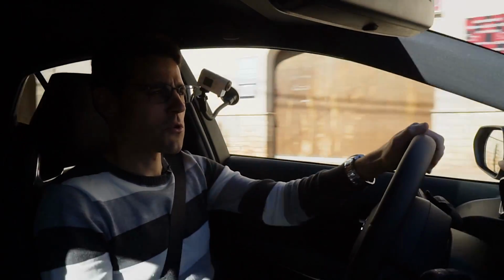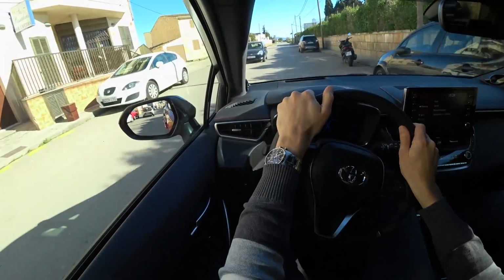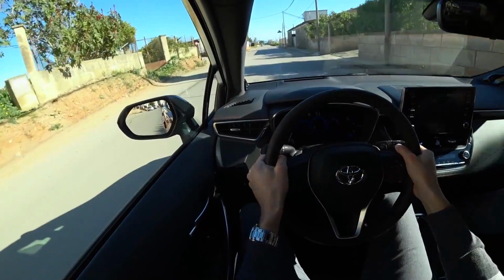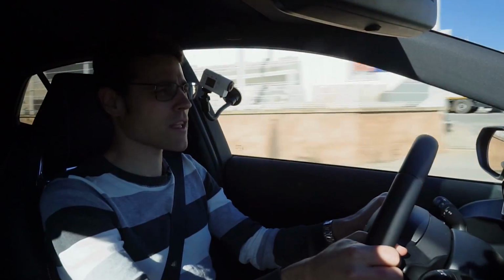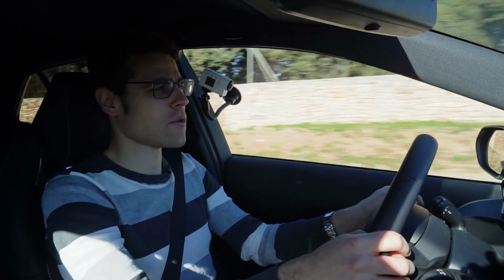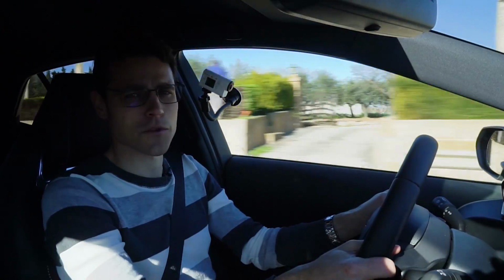Then again, on the motorway or countryside road, the hybrid doesn't play too big of a role, but with this new architecture, stiffer chassis, more fun to drive, a precise and direct steering wheel, that's very well done, and also a little bit better noise insulation. So I think there are a lot of small points where they have really improved the ride of the all-new Corolla.